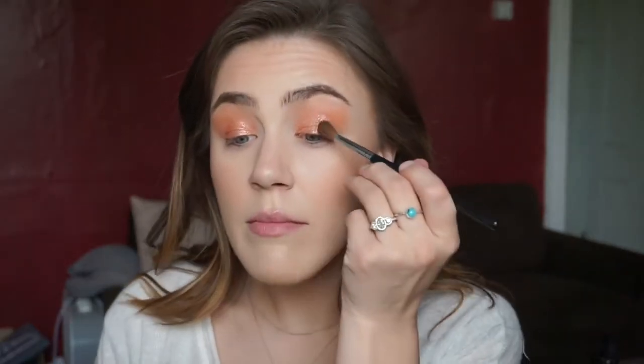This is so pretty. I really think I'm gonna leave the lower lash line bare and just do a tiny bit of lower lash mascara, but I think that's all we're gonna do on the eyes. Let me just make sure that everything is well blended, especially around the edges of that shimmer shade.